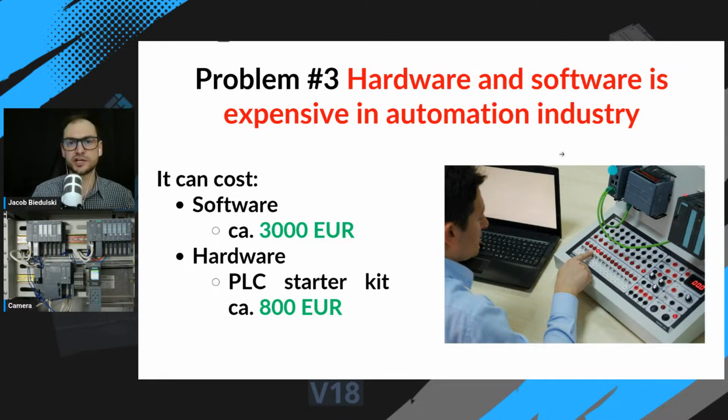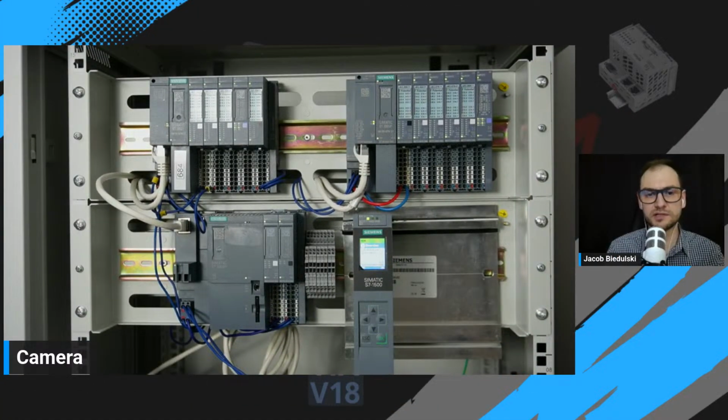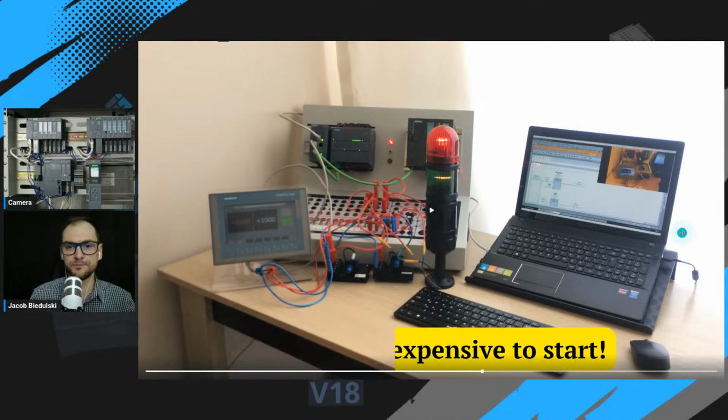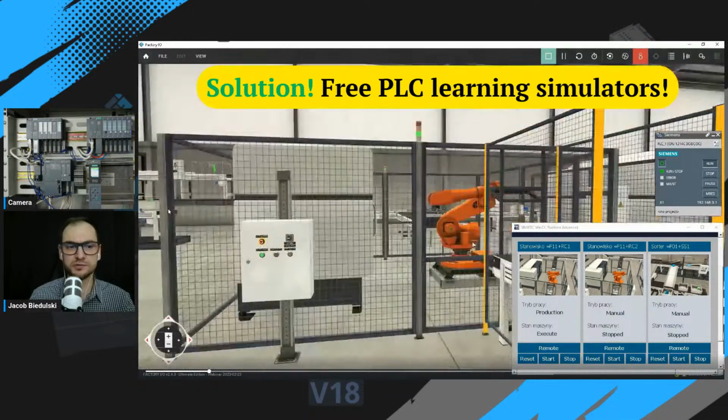Okay, the next problem, the next challenge, the hardware and software is expensive in automation industry. The full software for example, such a stand like this one that I'm showing right now, is about 300 euros. The equipment is also really expensive. A single S7 1500 controller is like 500 euros. The next one is also something like this. So the whole set is about a few thousand euros. Such a stand to start PLC programming and HMI is expensive, but you don't need to buy the whole software and the hardware to start programming.